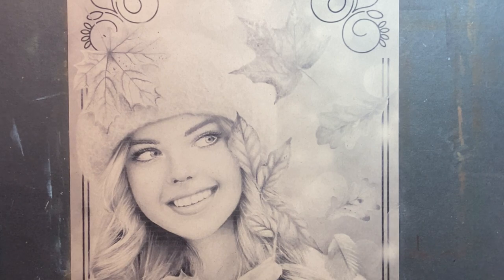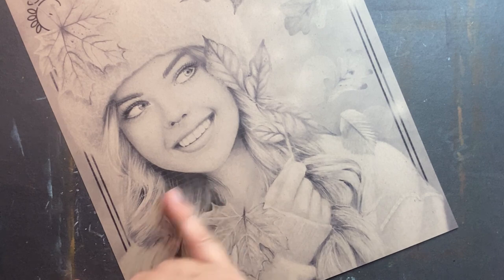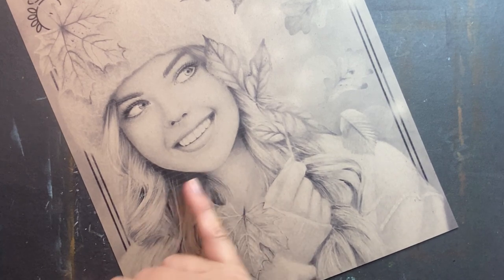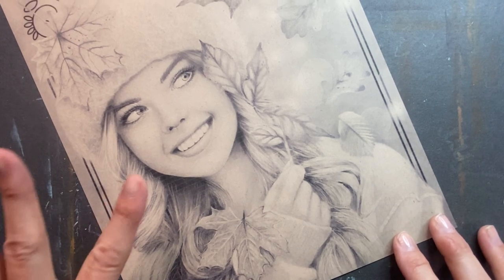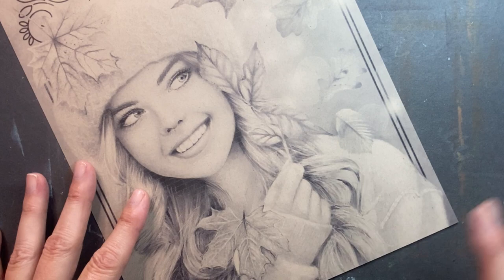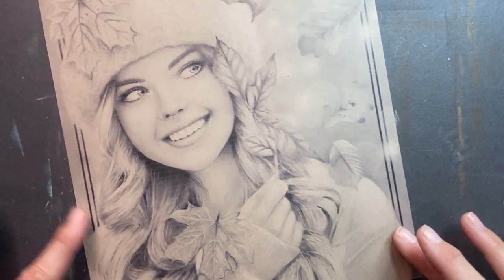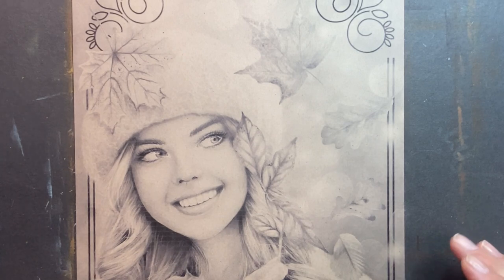So we're going to start on her skin. You can see that my printer is being difficult again and giving me a few little lines here in the darkest parts, but truly we will be able to cover those all up just fine with no problem. You won't even be able to see them after we're finished. So I'm not going to stress about it too much.